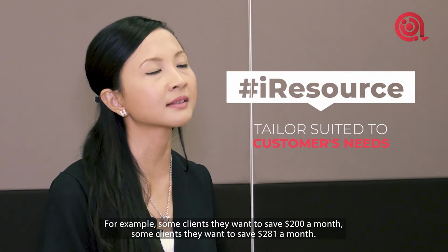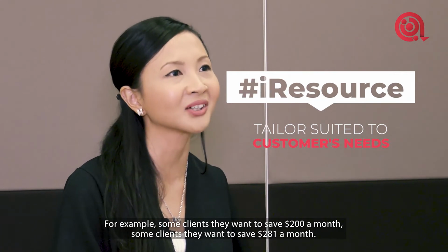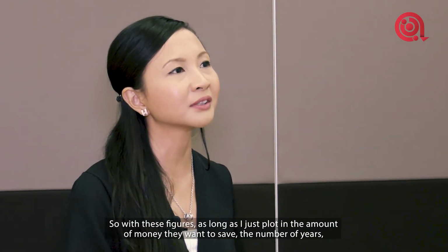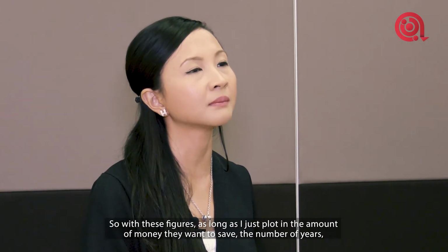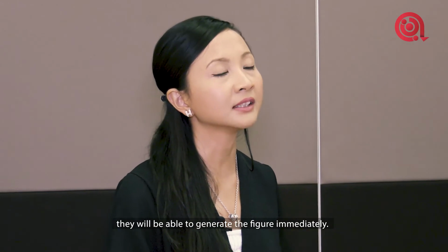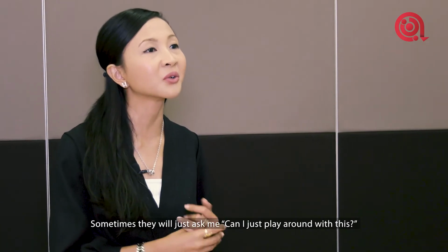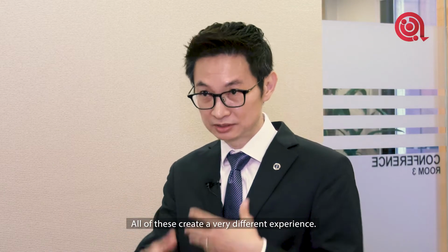For example, some clients want to save $200 a month, some clients want to save $281 a month. So with the figures, as long as I just plug in the amount of money they want to save and the number of years, they will be able to generate the figure immediately. Sometimes they will just tell me, oh, can I just play around with this? All this creates a very different experience.